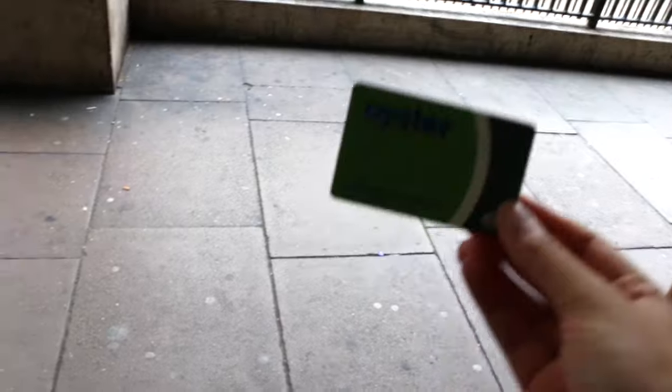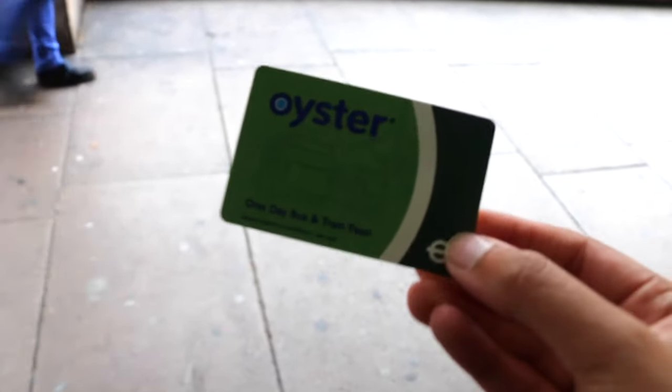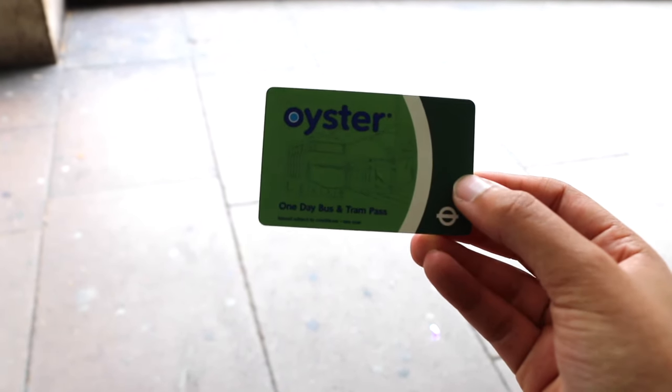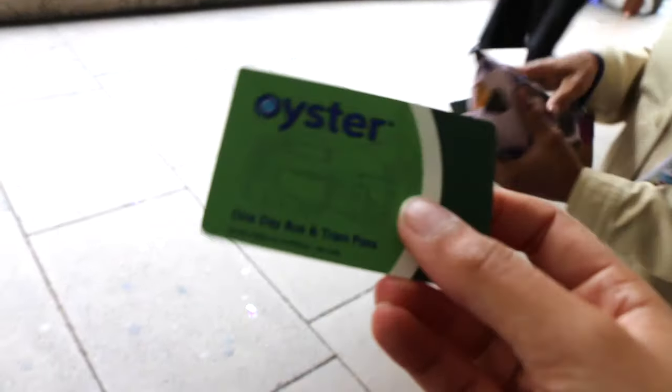A lot of you guys told me, and also during my research about the Oyster card, that you use this to get around using the tube, or the subway, and also the buses. So we're going to be using the double-decker buses. I'm so excited. I always wanted to use those. It's classic. All right, let's go.